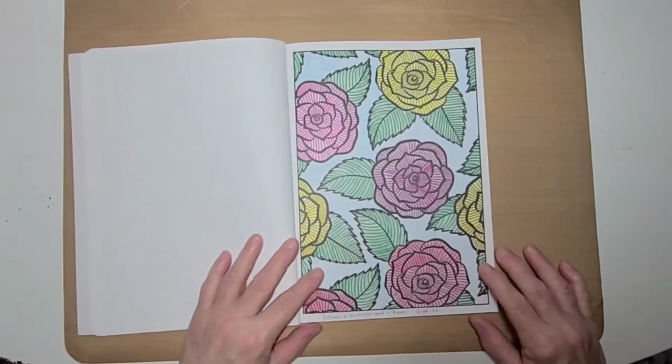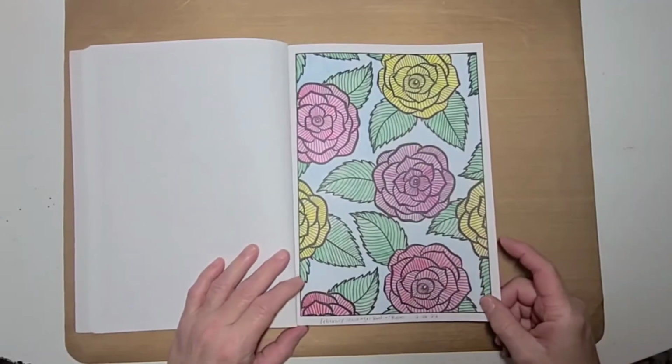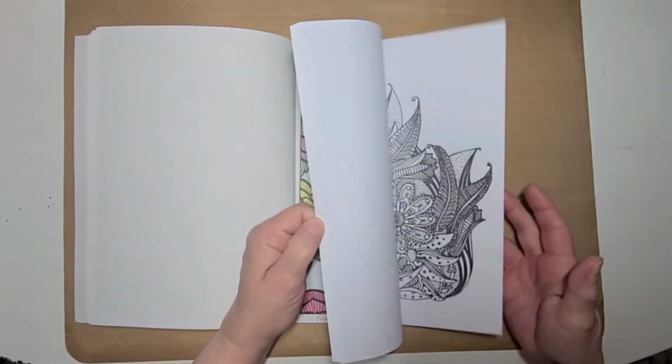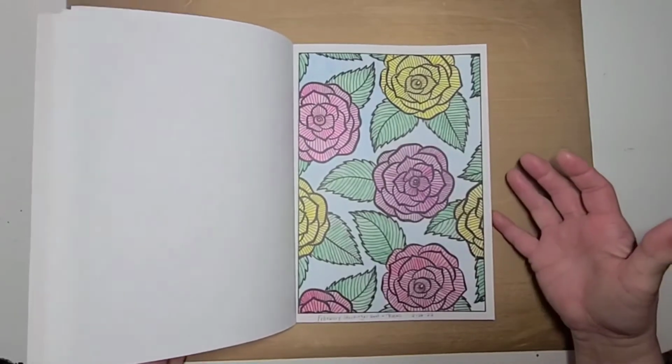So I did this one also for the scavenger hunt, which was roses. And so I have that. Done this one on the 26th of February also. Yes, and I just bought this book, so that's the only page I've done in it so far.